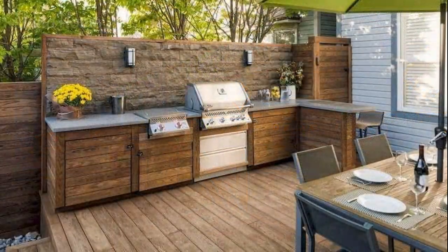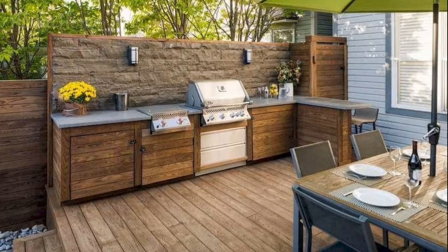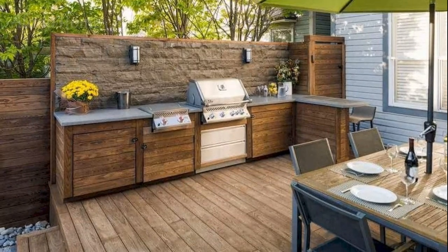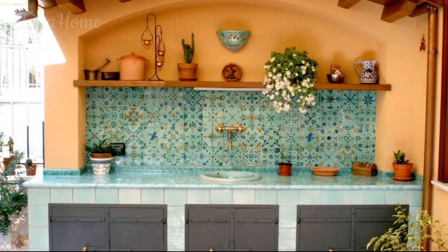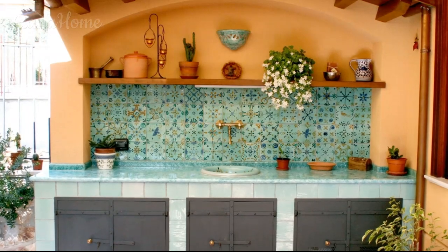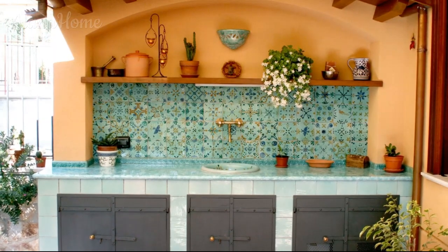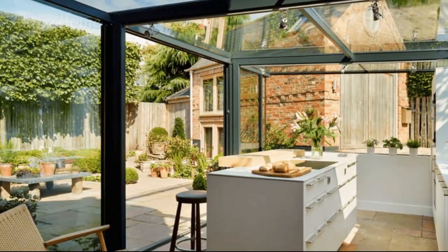A gazebo is a freestanding structure that offers full coverage and an elegant, cozy feel. It can be an excellent option for those who want more defined and private outdoor kitchen space, separated from the main house. Materials: wood or metal for the gazebo frame. Fabric or wood for the roof. Stone or tile for the kitchen flooring and countertops.